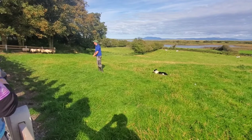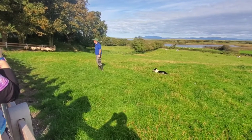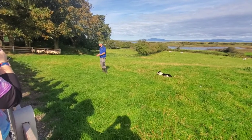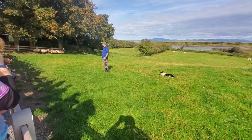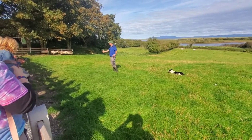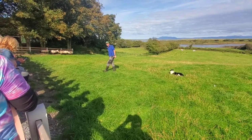Their instinct is to herd, and their natural instinct is to herd towards us. Not just with sheep, they'll do this with hens, ducks, geese, sheep, goats, cows, horses, anything that moves really, they'll herd, and their instinct is to herd them towards us. And that to me is like a safety aspect.